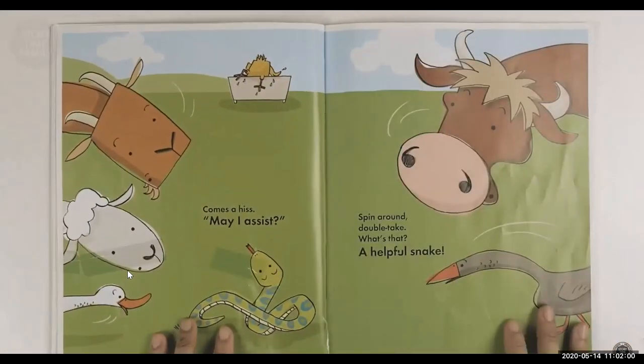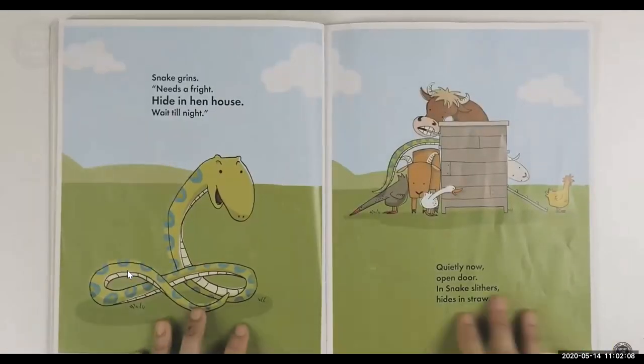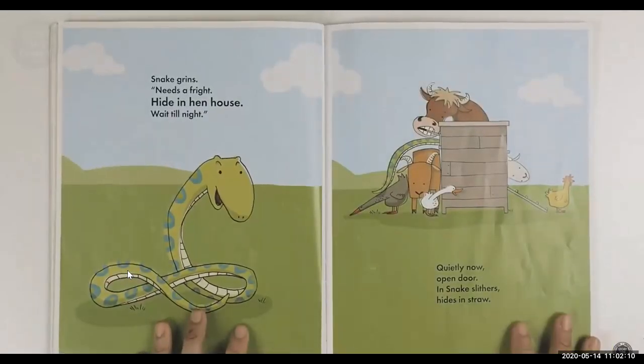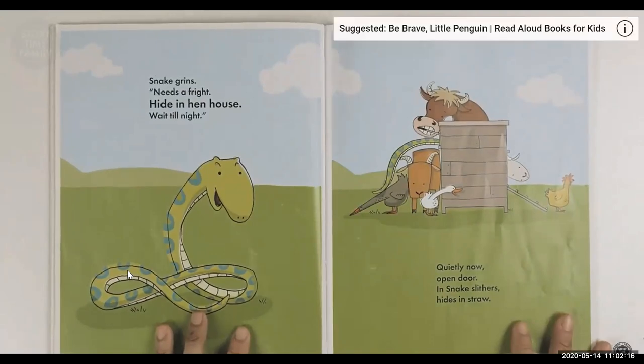Comes a hiss, may I assist? Spin around, double take. What's that? A helpful snake. Snake grins, needs a fright. Hide in the hen house, wait till night. Quietly now, open door, in snake slithers, hides in straw.